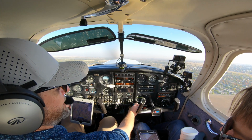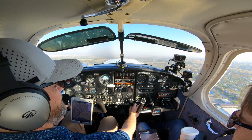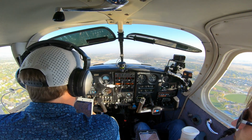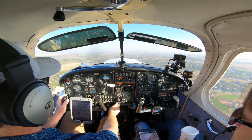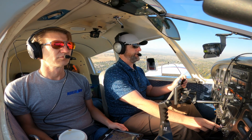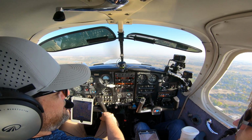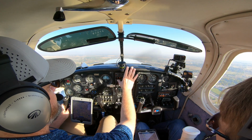Out there, start to bring the power back because we don't need full power. 2500 RPM is good. Get above 500 feet though, we'll get our fuel pump off, landing lights off, taxi light. I'll make a call out. Erie traffic, Cherokee 7055 Romeo is 2 miles north of the field at 5,700. Should say it's last call, but we're picking up DME there, so that's nice.